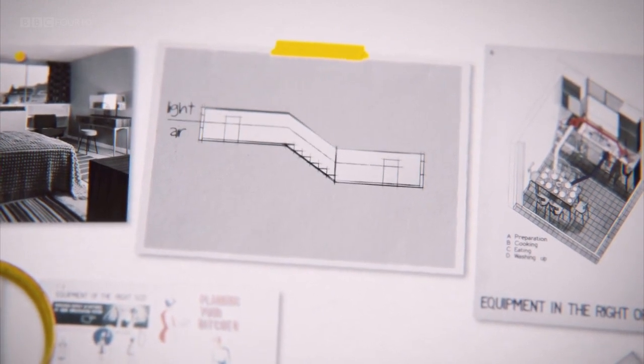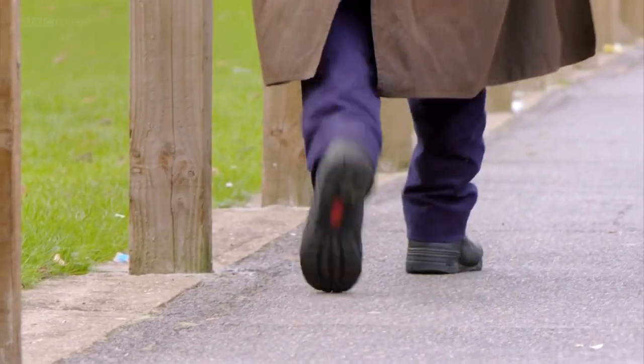Oh, it felt so big. Having two floors, I thought, oh, this is brilliant. It's just like a house, really, because your bedrooms are upstairs and the bathroom's upstairs. But opposite, when they have to come downstairs to bed and to the bathroom, I think that's really weird.